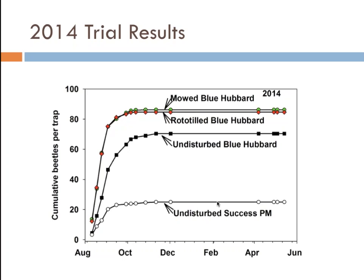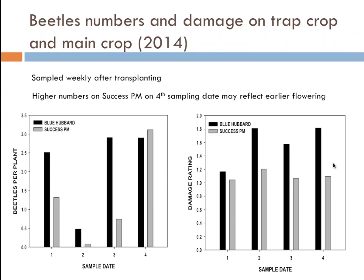But these mowing and rototilling treatments don't make any sense, because what we would expect is that either mowing or rototilling would have lower adult emergence than the Blue Hubbard that was just left undisturbed. So I can't explain this result. Jeff, can you explain this result? Does this make any sense to you? No. So we can't explain that result. I'm just saying that's not what we would have expected.